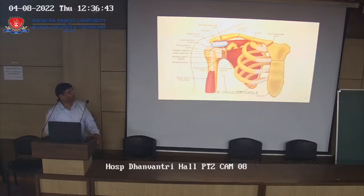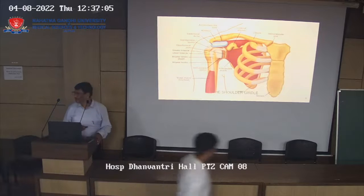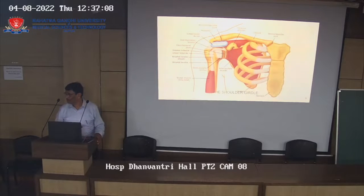So as you know, the clavicle, which is on the front side, is actually S-shaped, with the medial side being convex forwards and the lateral side being convex backwards. On the medial side, it joins with the manubrium sterni to make the sternoclavicular joint, and on the lateral side, the lateral end of the clavicle joins with the acromion process, which is an extension of the spinous process of the scapula, to make the acromioclavicular joint.